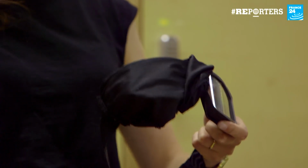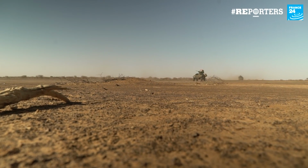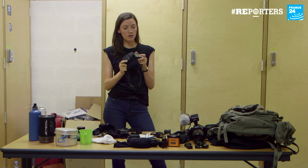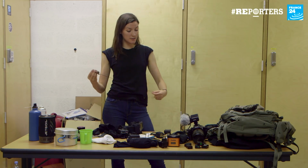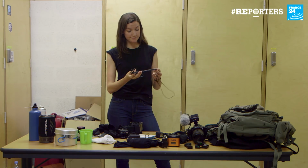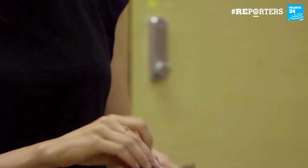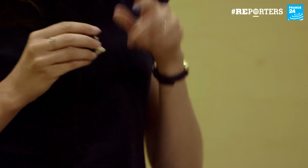If we'd been up on the vehicle driving fast through the desert, these would have been on to protect our eyes. If anything had happened, any kind of explosions, these would have gone on again, protecting the eyes from any kind of debris. Same with the earplugs. Obviously, most of the time I was using my headphones so I could actually hear what I was filming. But if something had gone wrong, if there'd been gunfire, if there'd been any kind of loud explosions, these would have gone in to protect my eardrums.